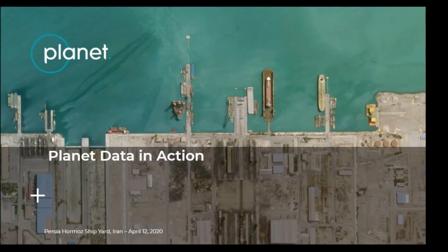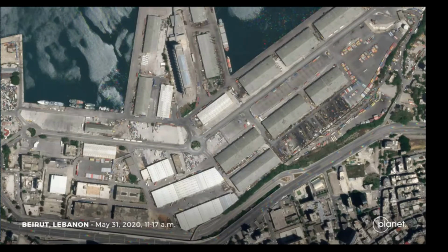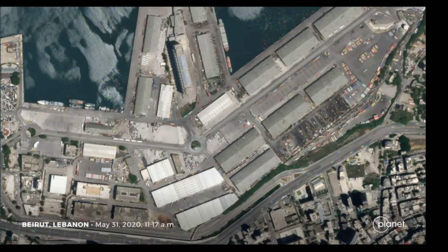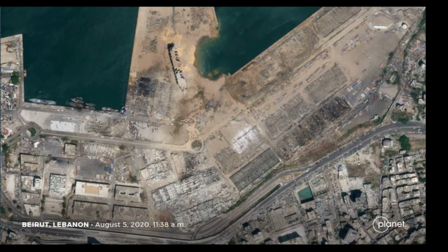Okay, so let's look at how Planet data has actually been used within the defense and intelligence sector. Firstly, I'd like to start with these SkySat images pre and post explosion event that occurred in Beirut last year. The image itself was actually captured the morning after the explosion occurred. This allowed the user to immediately see the extent of the damage, which in turn helped recovery procedures.